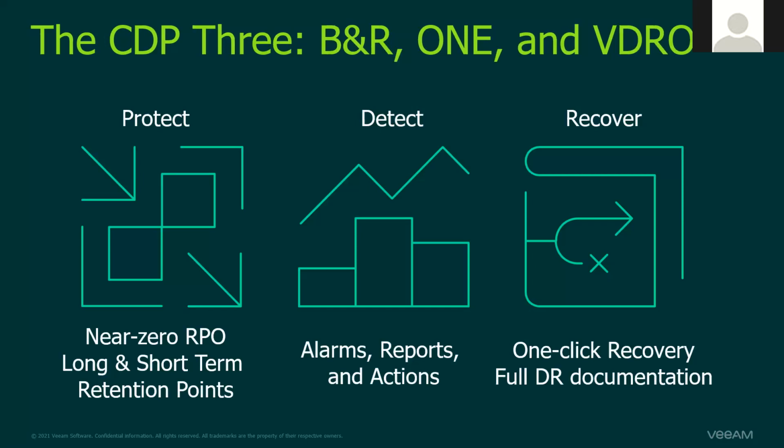Specifically for CDP, we have a couple of special features and functionality. One, we have something called a readiness check. And what that readiness check does is it looks at your destination environment and makes sure you're always ready to fail over. With CDP specifically, it's going to look at your RPO and your SLA and on a daily basis, let you know if you're meeting them.